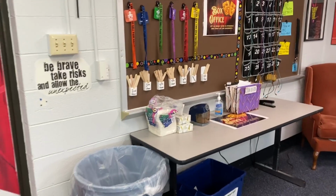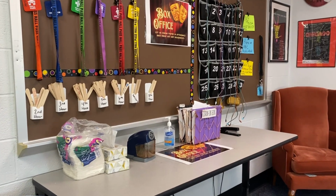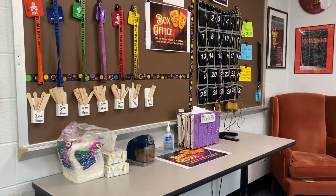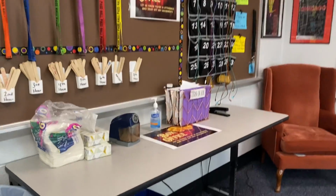And then we move over here. So this area is called the box office. Yes, I gave everything cute little theater related names. So the box office is the first place that kids go. I take attendance there. I put hall passes there. I also have where you turn in assignments and get tissues and sharpen your pencil.